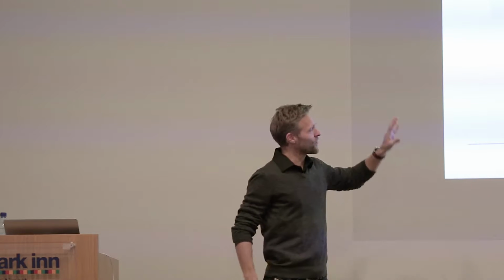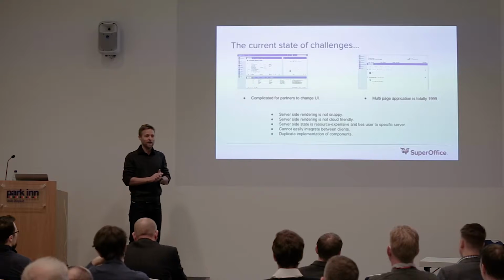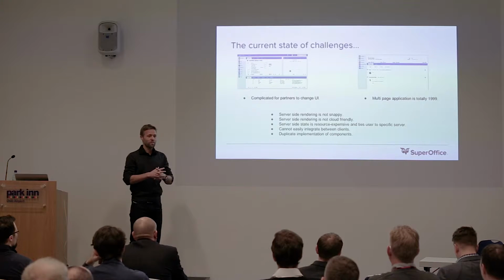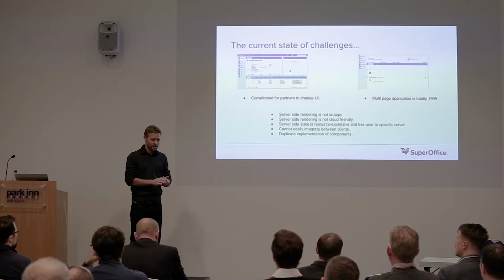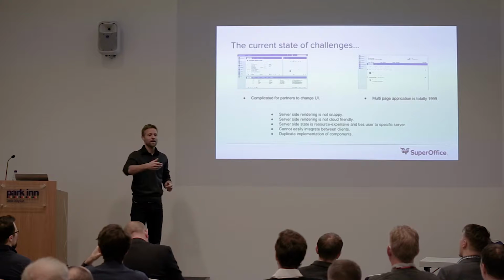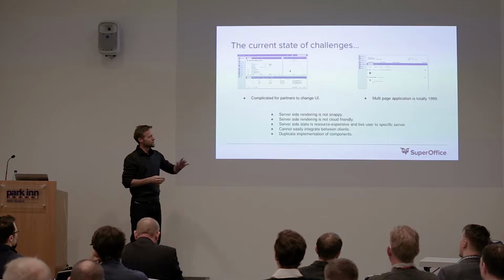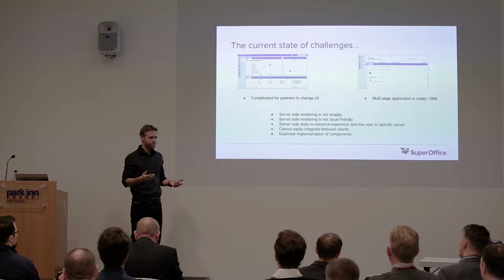And then both clients have some fundamental problems. Server-side rendering is not snappy. Even though, like I said, we can get a new page up into your browser in a matter of milliseconds, it still means that if you're inside a screen in CS and you want to add another email address recipient or something. Now, we fixed a little bit of that in the latest version, but just going a couple of versions back, you want to add an address, add a recipient.